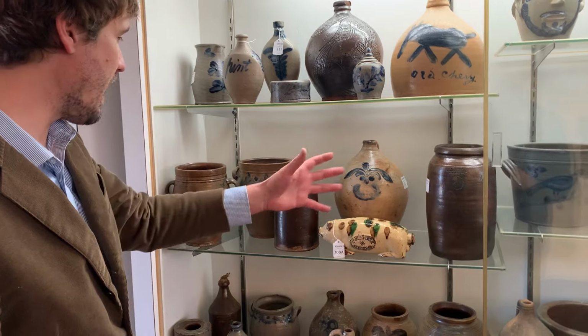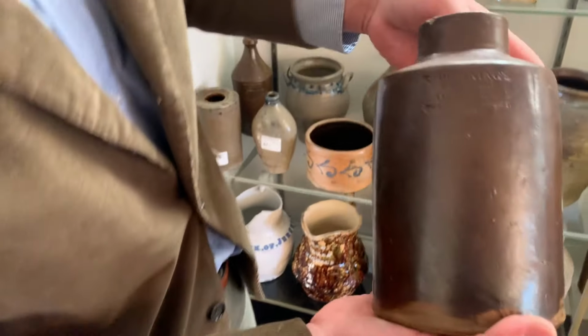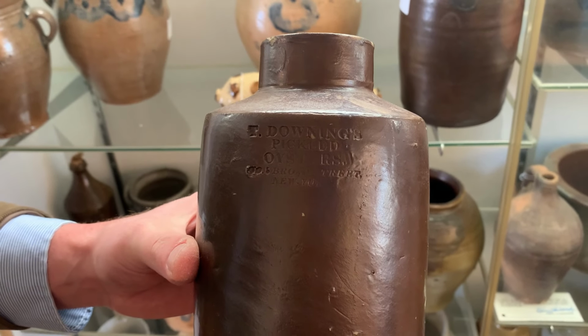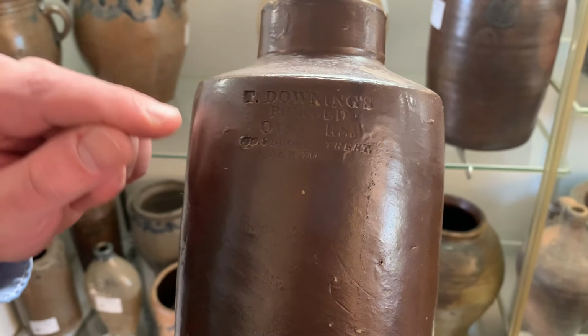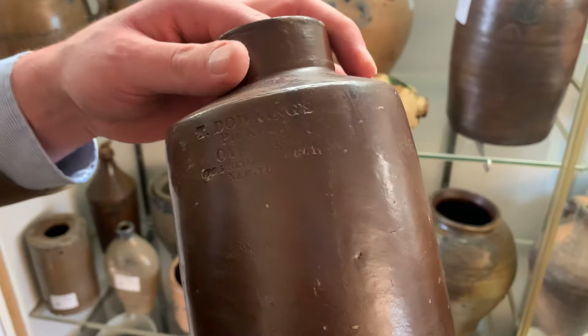We have some nice Manhattan stoneware here. This Thomas Downing oyster jar is one of the marquee pieces in the auction from that region. You can see it says T. Downing's Pickled Oysters, number 5, Broad Street, New York.